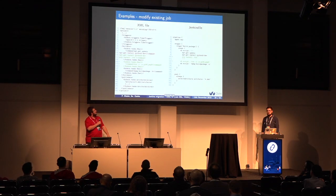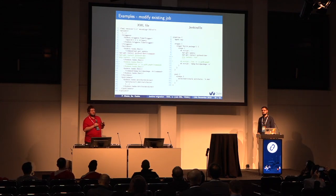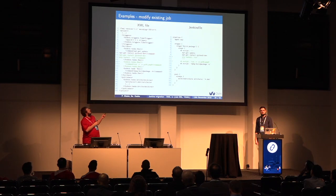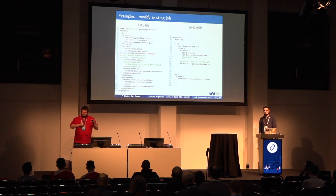Okay, amazing. And then the last example, modify existing job. So here we get the example of how it will look when you have traditional freestyle jobs kept in an XML file, and when you've got a Jenkinsfile. In the first case, you first need to look for a proper section in the long XML file. When you find the section, you see here shell commands wrapped with XML tags. Not that clear.